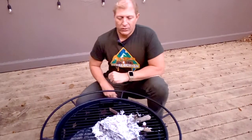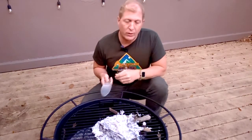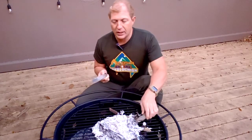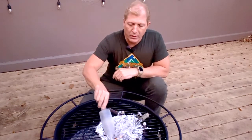Okay, now it's the end of the evening. You're about ready to turn in, and the fire has burned down. What you're going to want to do now is to make sure that it's properly extinguished. Now, you can use your trowel, you can use a good-sized stick, you can use your trekking poles, but what you're going to do is just move the embers around. You want to make sure they're all out.